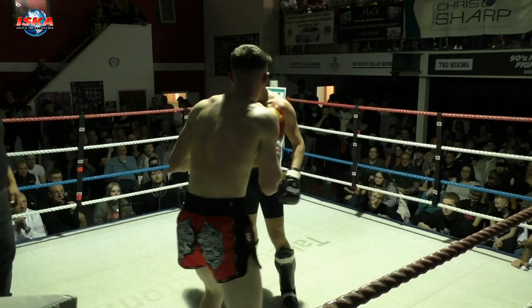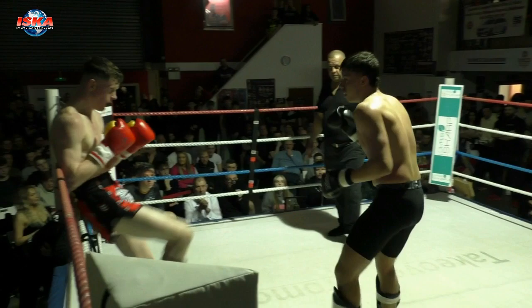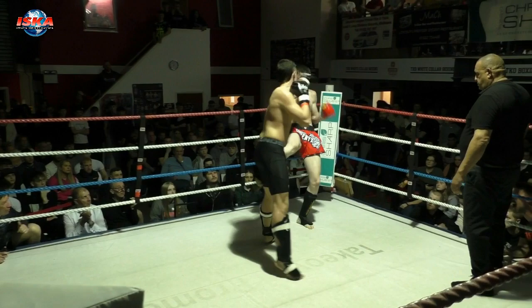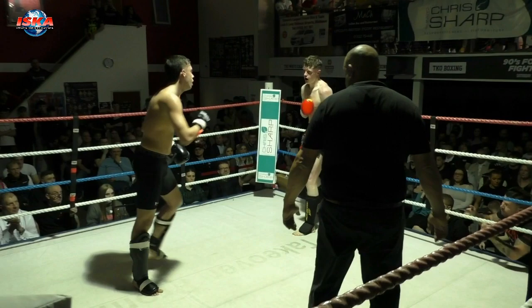Nice right hand lands. Clarke shakes his head, but it lands, and it lands again. I said he's got to bring that left hand up. Stinton's landed twice now in the fourth here with that right. He's out of range with his own right hand, Clarke. Stinton gives ground as Clarke comes forward.